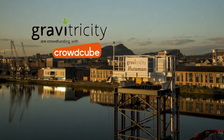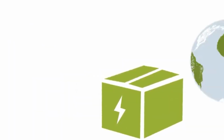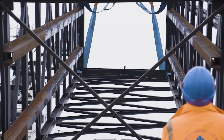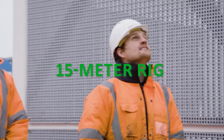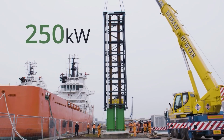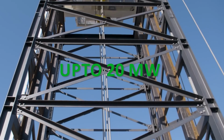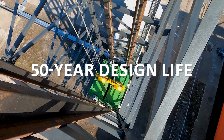Companies such as Gravitricity are building large gravity batteries that can be set up anywhere, unlike water reservoir solutions. Their demonstration rig uses two 25-ton weights in a 15-meter rig to supply 250 kilowatts of power. The company claims its technology can scale up to 20 megawatts and that its systems have a 50-year design life.